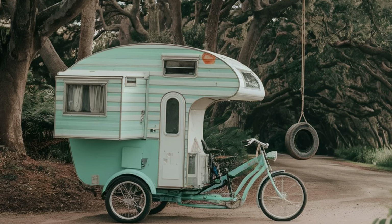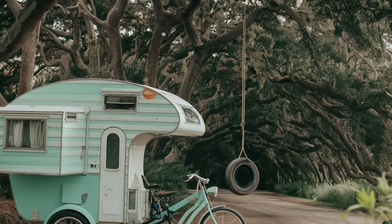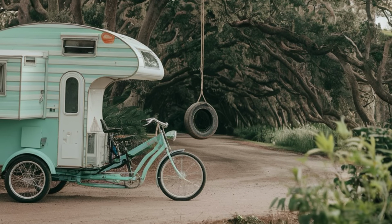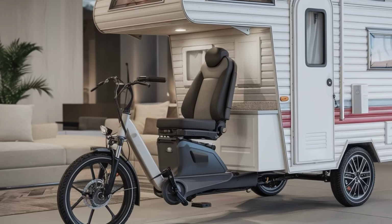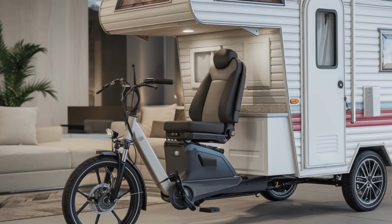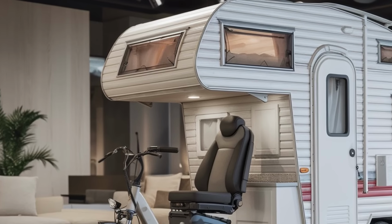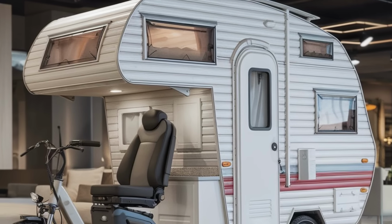Imagine cruising down a quiet road, not in a car, not on a bike, but in a pedal-powered tiny home on 3 wheels. This isn't a dream or some futuristic fantasy. This is real. This is the 2026 Kevin Cyr Camper Tricycle RV. And what you're about to see might just change how you think about freedom, shelter, and the future of off-grid living.